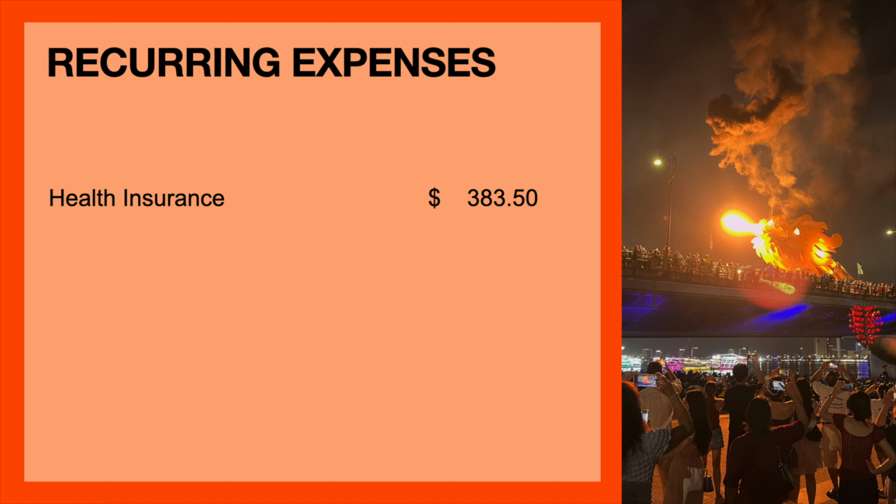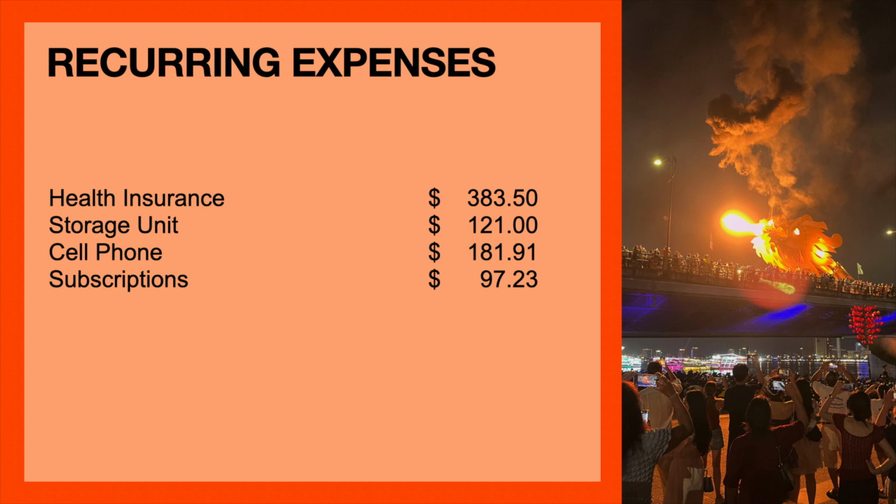Lastly, let's look at our recurring monthly cost. Our health insurance premium with Cigna Global was $383.50. Our storage unit in the US was $121. Our cell phone plan was $181.91. And our subscriptions for Netflix, Hulu, and other streaming services came to $97.23.